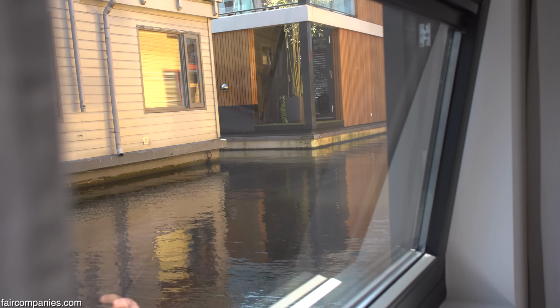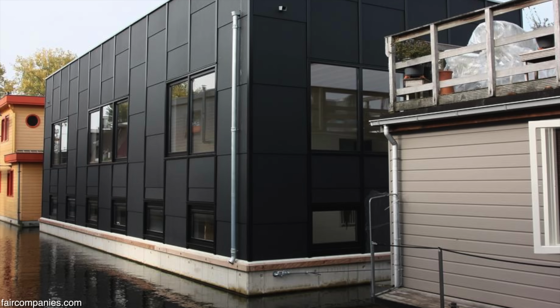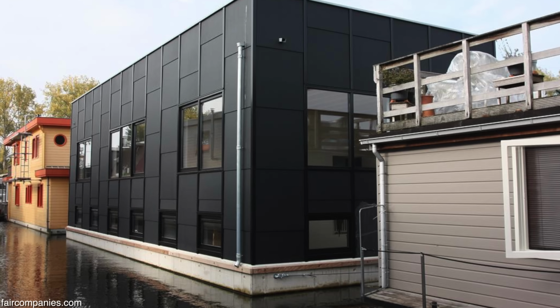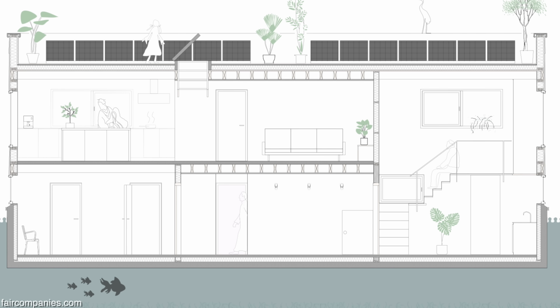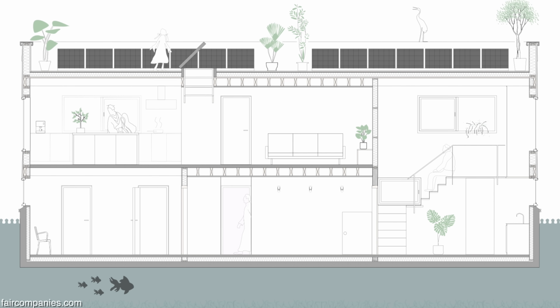So if you're underwater, how does that work? The way to make something go underwater is... it's basically a concrete hull. The weight of the house puts it down. The volume of water moved by the floating hull is actually the weight it can carry. It's really simple. Before building it, you have to calculate the weight of the building, and then you know how deep it will sink. So it's quite a complex design.